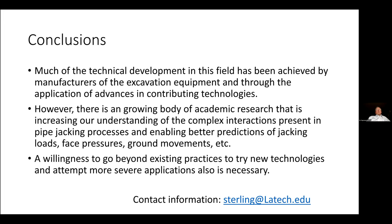So to conclude then, much of the technical development in this field has really been made by the manufacturers and in conjunction with the contractors doing the work. But there's also an important contribution, if you like, from such things as improved materials, better computing power and software and other things like that. But the researchers that are dealing specifically with tunneling and microtunneling fields are also working to improve our knowledge of the interactions that are going on as part of the pipe jacking processes so that we can have better predictions of jacking loads, face pressures, and ground movements.